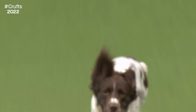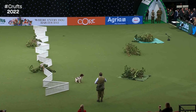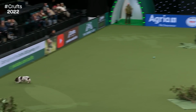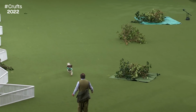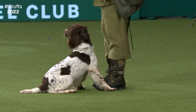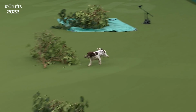I've just got to work out what he's doing. Oh, yes. Very good. As I said, you've got to imagine that a lot of the times they see roughly where it's gone, and it's gone into a clump of cover, bramble, marsh.